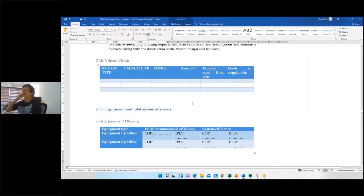So this format, if you follow this format, can you share this report template? Yes, I will share this with Yashini and Yerana, and they can.